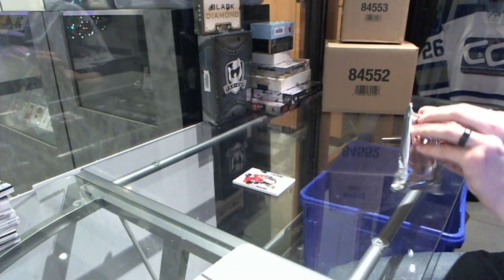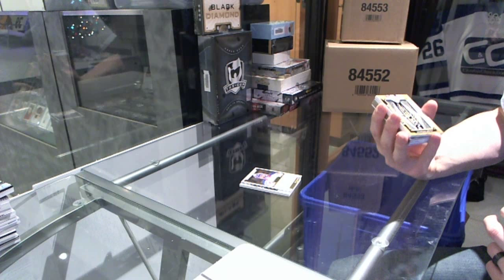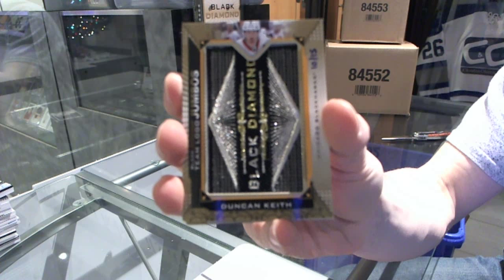All right, base card numbered to 199 for the New York Rangers, Henrik Lundqvist. We've got a team logo jumbos variation, number 10 of 15 for the Chicago Blackhawks, Duncan Keith. 10 of 15 for the Hawks, Duncan Keith.